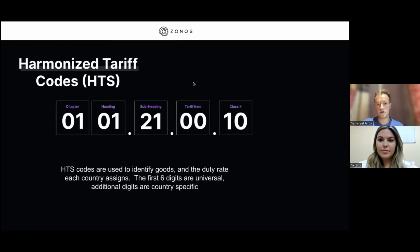HS codes are laid out by the World Trade Organization. The first 6 digits are to identify the type of product that's being sent, and these are going to be universal. So wherever you send to, these 6 digits are going to be the same. And the remaining digits are going to be country specific. So you'll need a code for each product.